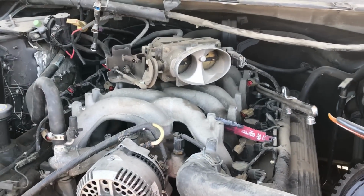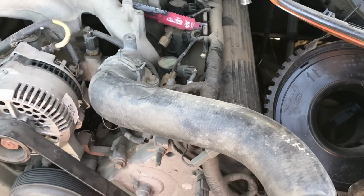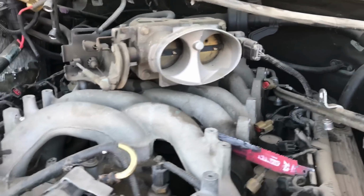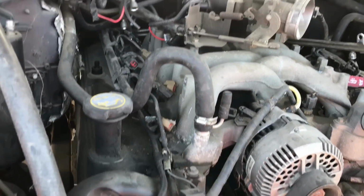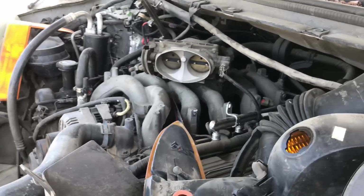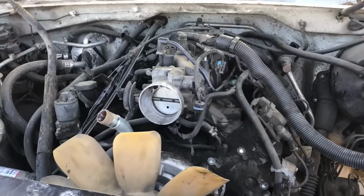All you've got to do is count the runners. One, two, three, four, five. Big Cobra throttle body on there. I like that. This one, walk over here and check it out, is a 2001 V10 Power.